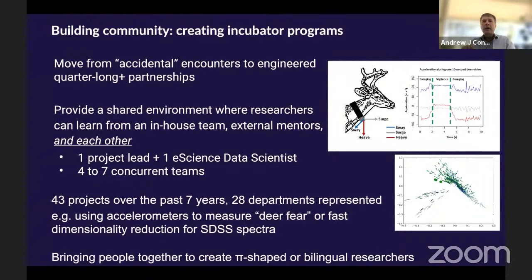But I wanted to focus on one of the components that we found to be particularly successful at the University of Washington, which is the data science incubator programs. And this is really an engineered engagement, because it's an engagement that lasts on the order of about 3 months. It's driven by proposals. So research teams propose to work with a data scientist from the eScience Institute. They have a project lead and they engage with one of the data scientists. And it's a commitment. The goal isn't to have a hired gun who you provide with a set of skills who does the work for you.